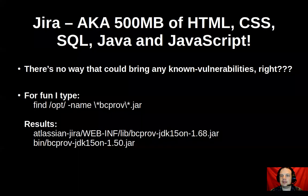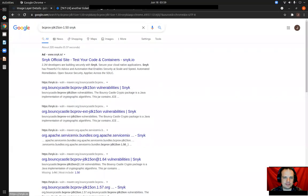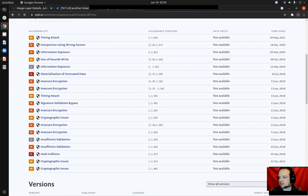Let's see what does the internet think of that? Snyk has a nice website. And sure enough, look at all these vulnerabilities. From version 0 to 166, from version 0 to 161, from version 0 to 156. It's just some mediums. This critical, no, it doesn't affect it because we're on 150. The highs, yeah, so this high is going to affect it because 150 is between 147 and 156.